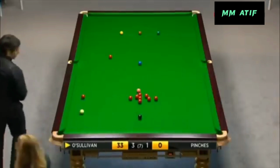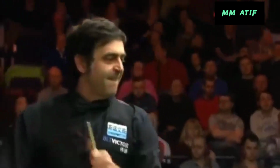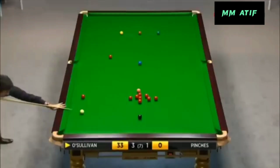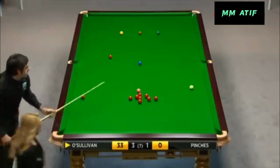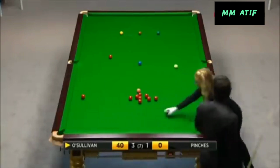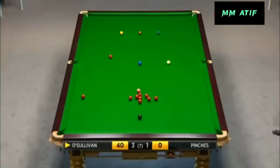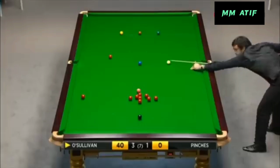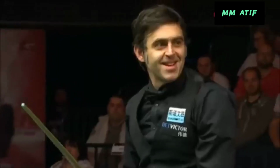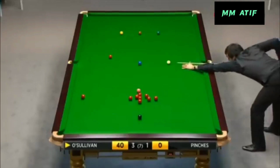Anyone for a 147? £10,000 this week, bonus, if one is made. This guy's had 13 already in his career. Amazing. I think he's just asked the referee what the high break prize is, or the maximum prize is. He did that once before, he potted a red against Mark King and went on to make one.